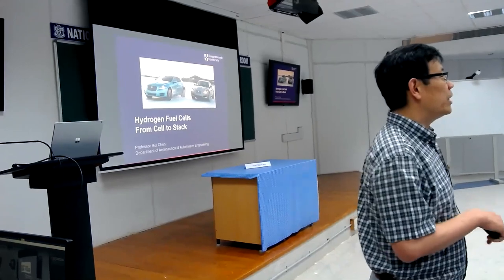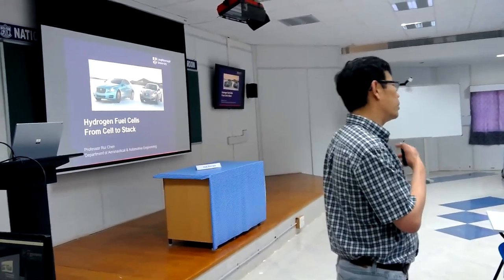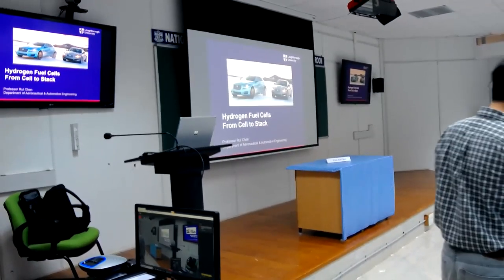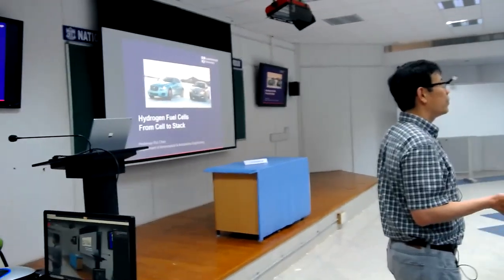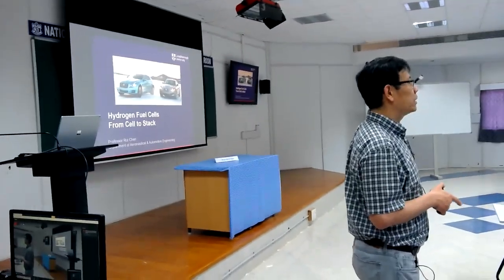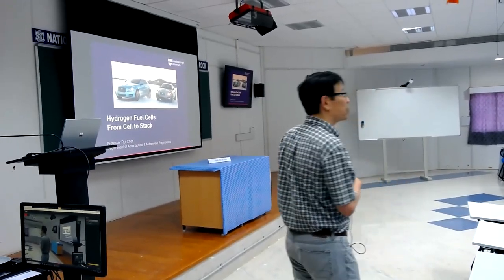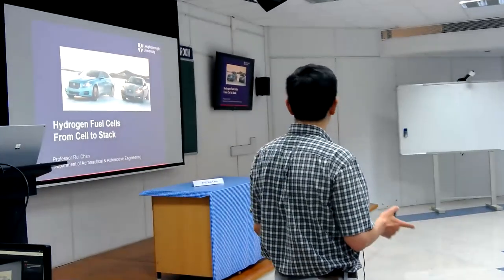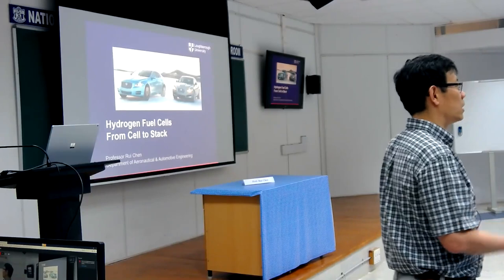In a sense, both release electric current. The fuel cell will release the current, and the battery will release current. But on the other side, it's totally different. A fuel cell is a chemical reactor, and the battery is simply an electrochemical energy storage unit. So from that sense, it's totally different. A fuel cell, rather like an engine, is not a storage.